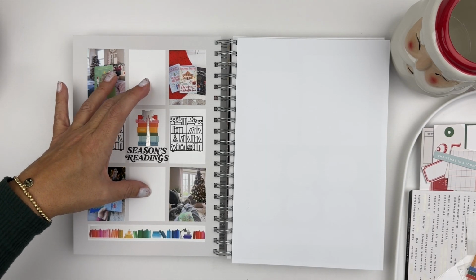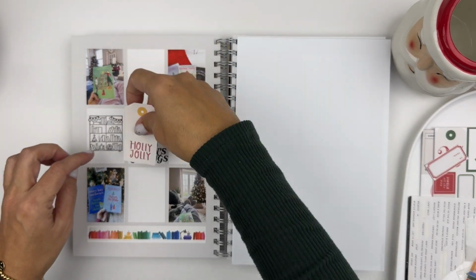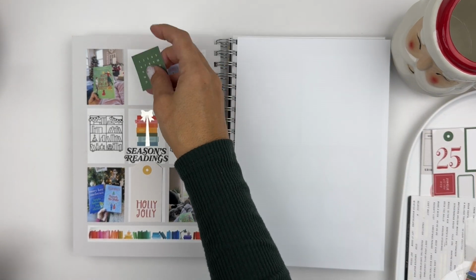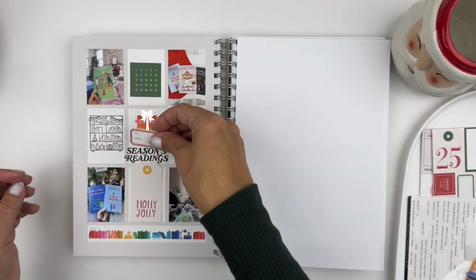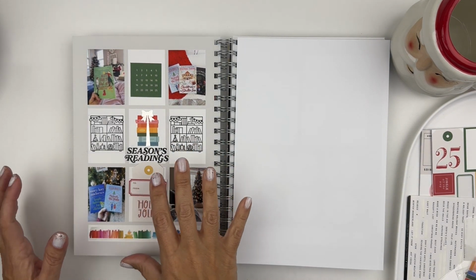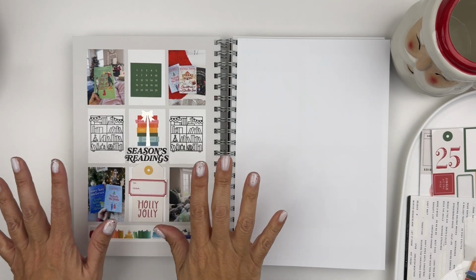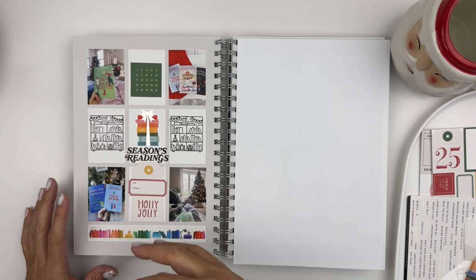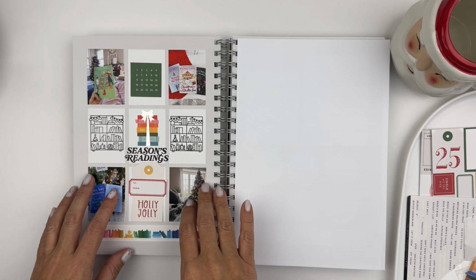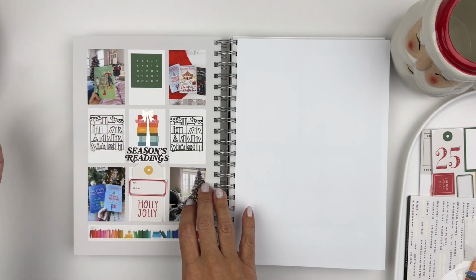I think I'm going to go do that next, but let me see if I can fit some other things. So we have Holly Jolly. I have this cute little calendar. I have to from. So this is a good idea if you don't like to do a lot of journaling, or you just want to handwrite your journaling right under here. You don't have a lot to say. I know that I am really wordy, but you don't have to do that in a notebook or any of your scrapbook projects, really. Use as many or little words as you like.